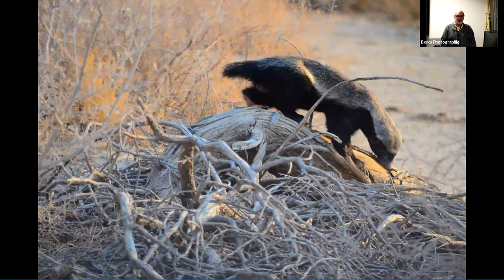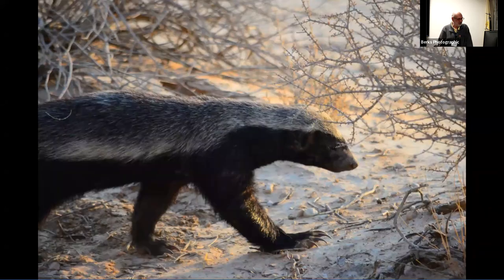So here we have another honey badger. I had seen a total of one honey badger in four previous trips. I saw a dozen on this trip. You just don't know what you're going to see. And this one was walking right along the road. And you see, I got pretty darn close.